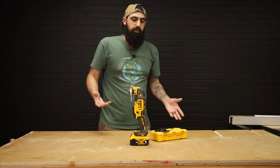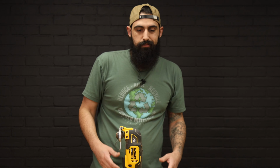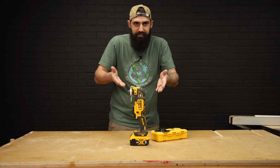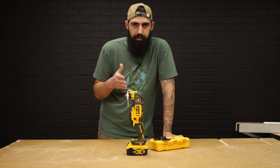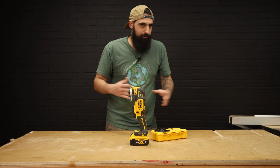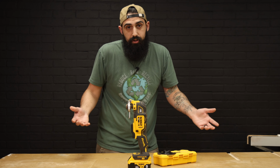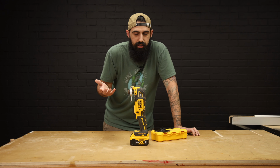Now, normally this would be the part where I suggest some alternatives to you. Unfortunately, this is the alternative. Think about it. It's an oscillating multi-tool. A multi-tool. To replace it, you need to buy all the tools that it replaces. Sorry, just go and buy one. You won't regret it.